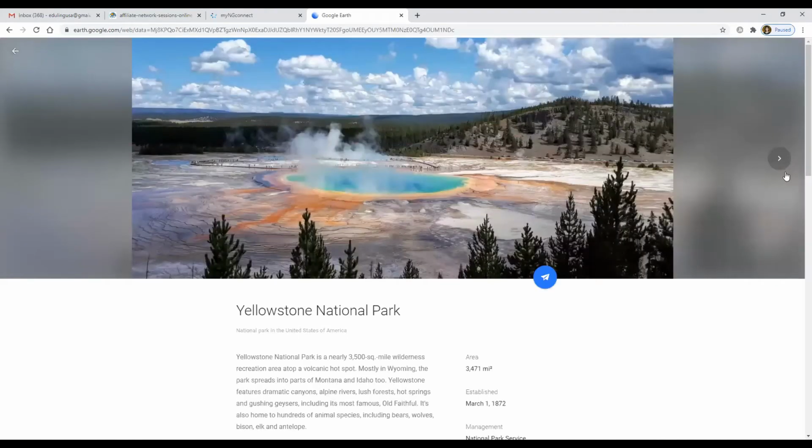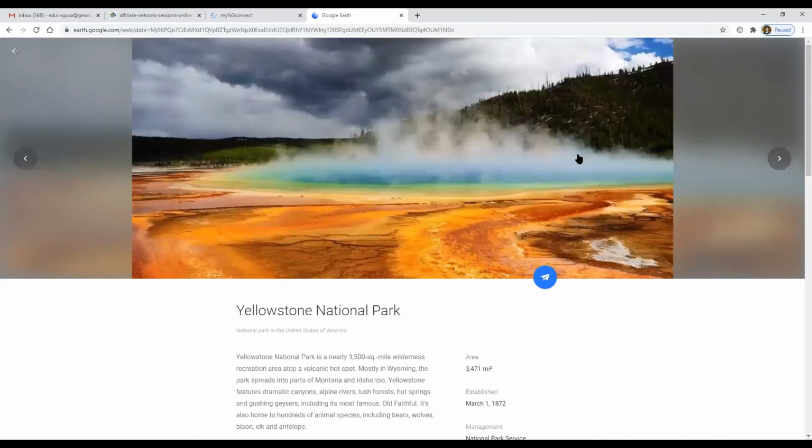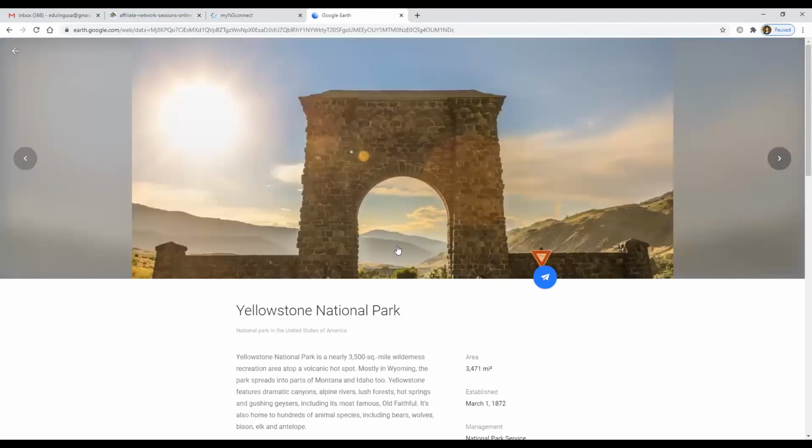So I'm gonna show you some pictures. And there are some volcanoes there. And on top of the volcanoes, you may see some geysers and maybe ponds like this, where the temperature is hot, and so the water is actually steaming. But it looks beautiful. Then there are waterfalls and more steamy water here. It looks beautiful, isn't it?